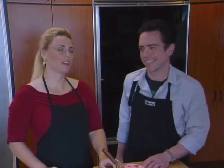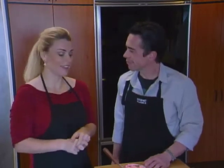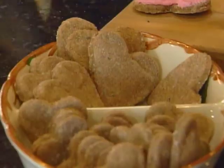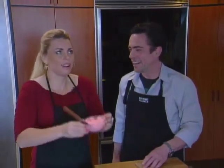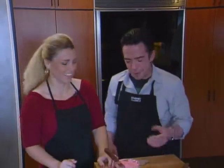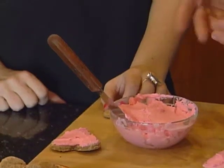Welcome back to Canine Corner, and Kirk, we've done the mixing, we've done the kneading, we've done the baking, and now we're working on icing the cookies, right? Absolutely. And this smells really good. Smells awesome. These are all ingredients that we as humans enjoy, so it makes perfect sense.